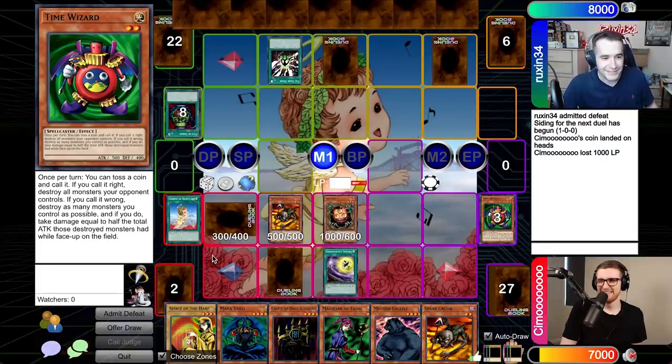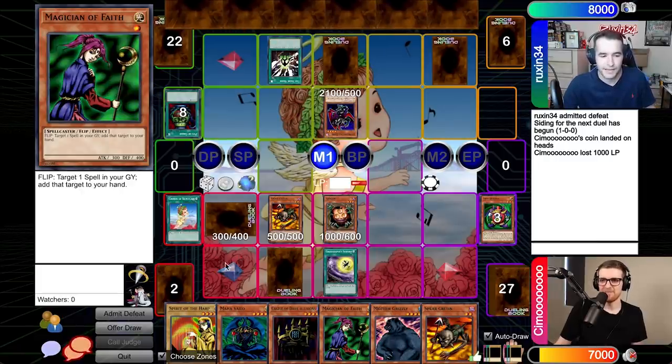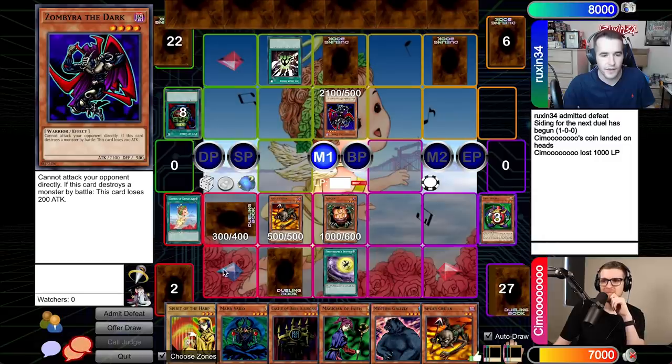There's a lot of decisions to be made here, and I think we gotta start right now. You got that stupid Gravekeeper's Servant. That thing's getting on my nerves. I'm gonna summon our friend Zombyra. He is back. He's always here doing something. You've got a lot of cards on the field. It scares me, even though they are little. You do have that Barrel Dragon. I gotta be careful about that.